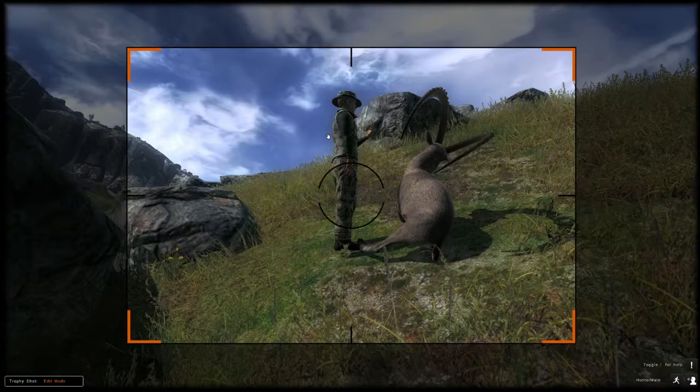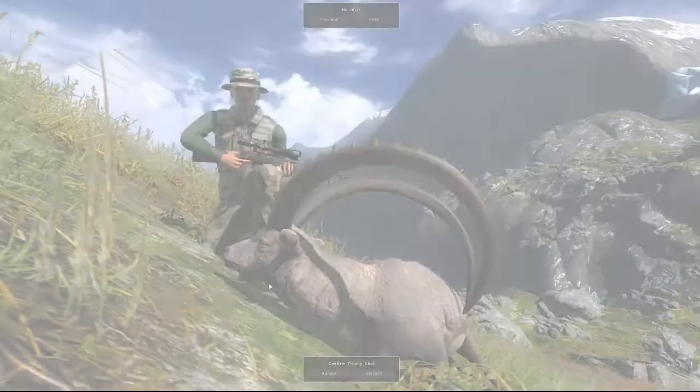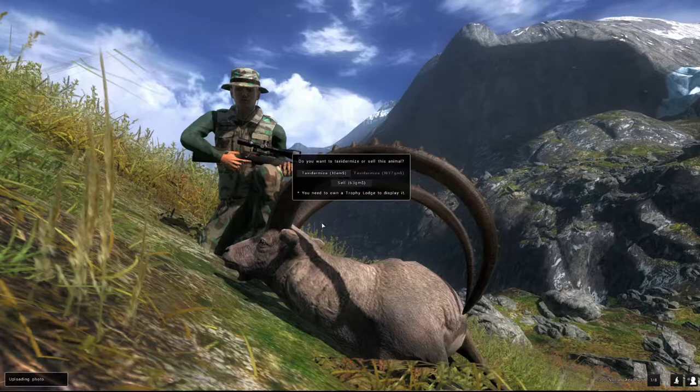But let me work with it and let me see what I can manage here. Okay, well, I'm kind of happy with this now. I think that's going to be good. I mean, you can just see the massive curl on that. Like, this thing is a monster, an absolute monster.